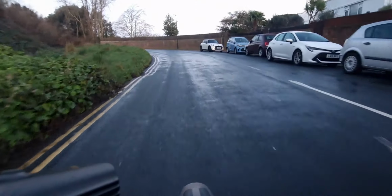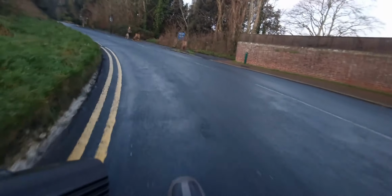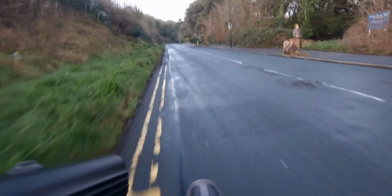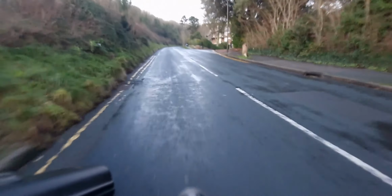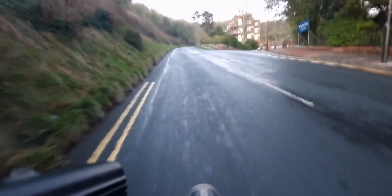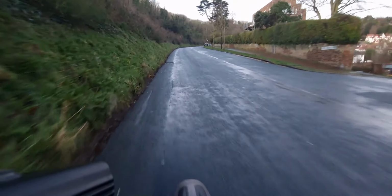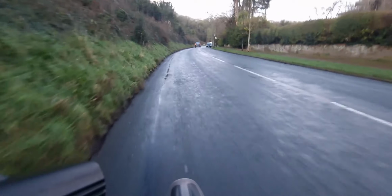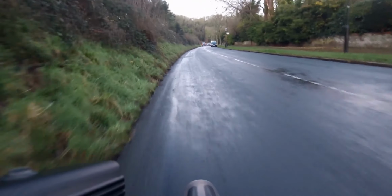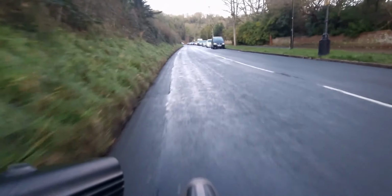So I'm back out today after a wonderful night shift, and we're cruising up this hill at 15 miles an hour with the bumps. And I'm still in 26 gear. I'm going to lower it down one more to work with the hub. I think in power assistance 3 it's around about 9 miles an hour. But we're cruising up here at 14.6. So it's not about speed, it's about comfort and enjoying the ride.